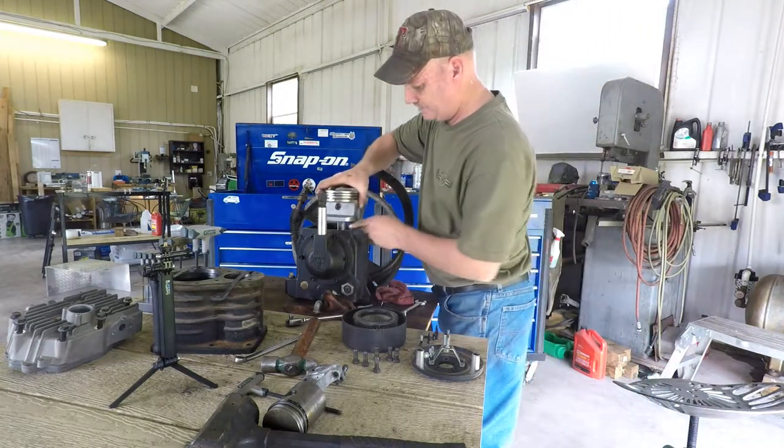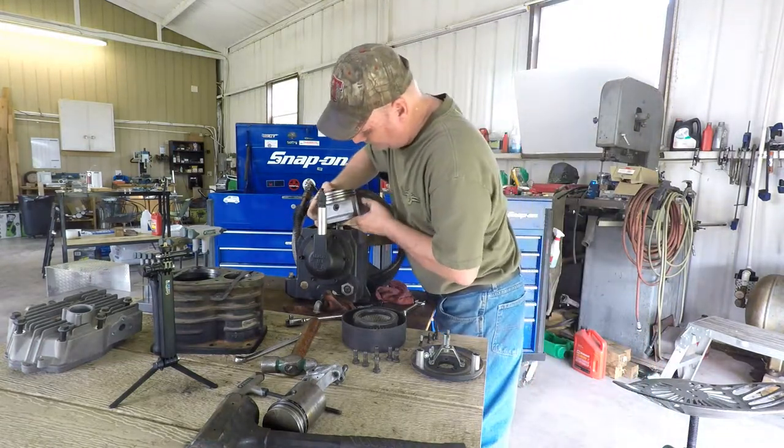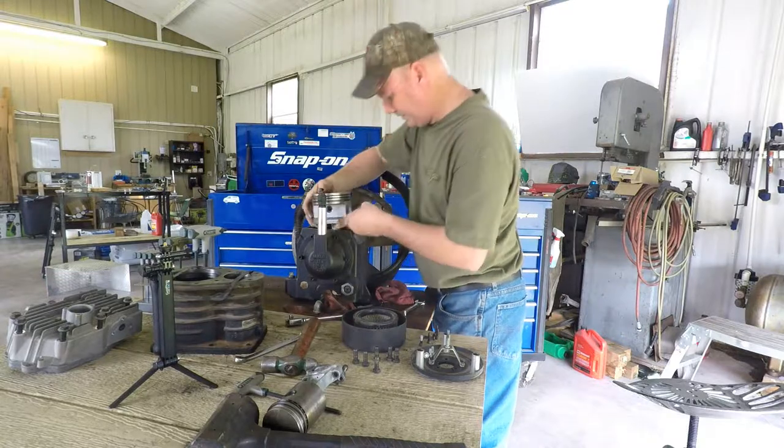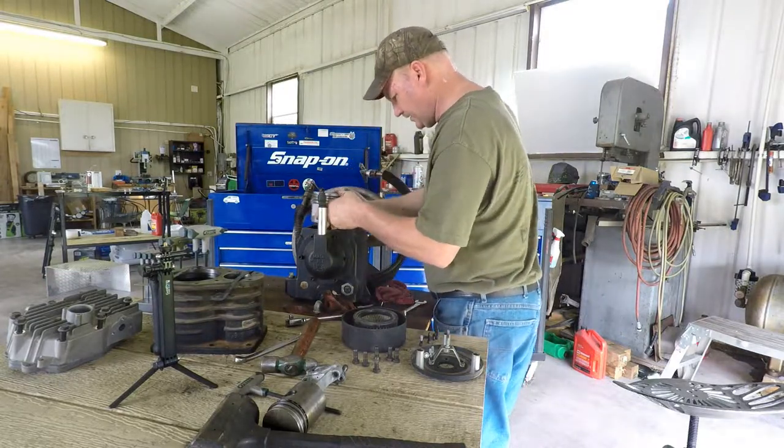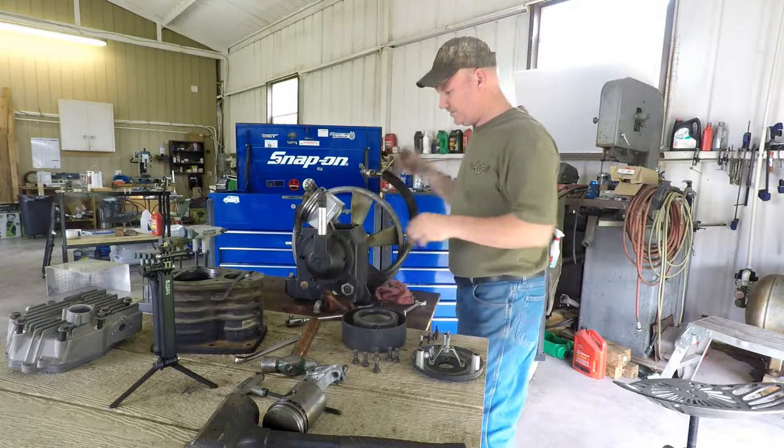This one feels good. Let's see if it has any slack in it. No, I don't feel any slack. Of course, there's plenty of side clearance that maybe is normal, I don't know about these.